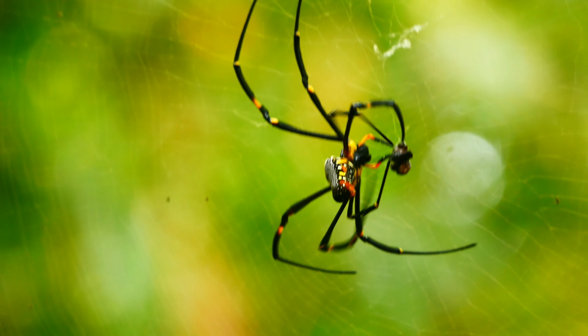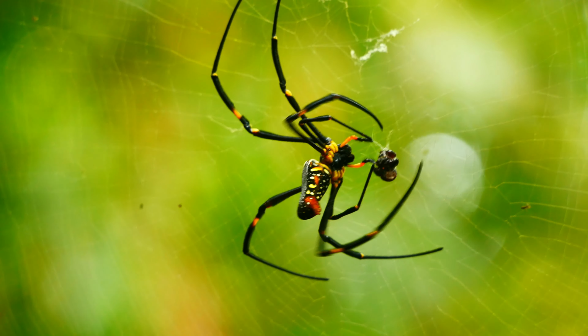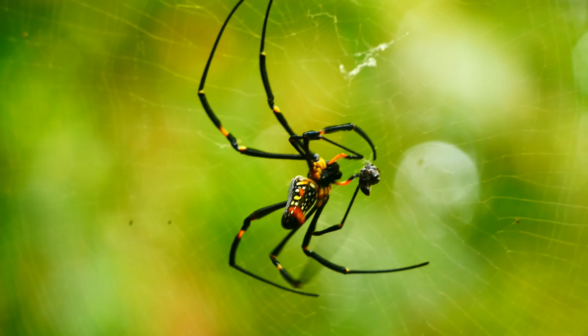She's only interested in insects of a certain size, big enough to make a proper meal. Really tiny insects are ignored. She just leaves them stuck on the web. But they don't go to waste. They become a target for one special kind of wasp, there, flying across from left to right.